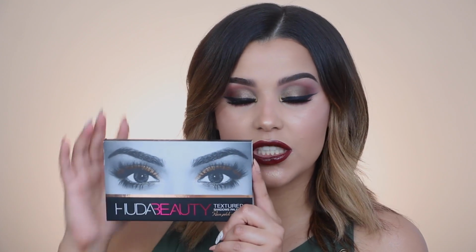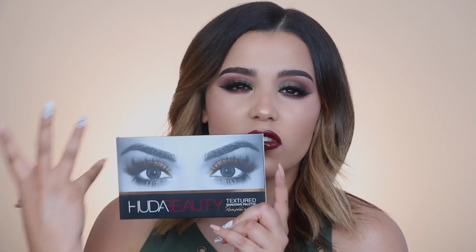I think that's pretty expensive, but I will say that she did an amazing job with the packaging, the formula, the texture. They're super creamy, they're super buttery, they're super pigmented. I will say that they aren't as blendable as I would have hoped, but that's just me. It may just be my palette. Let me know if you own this palette and you have trouble blending the shades.